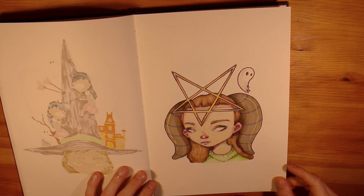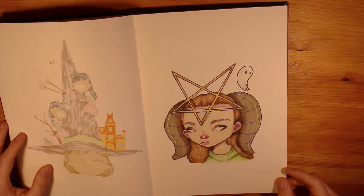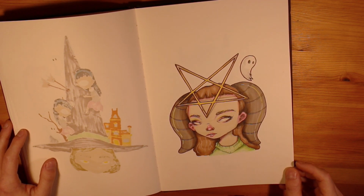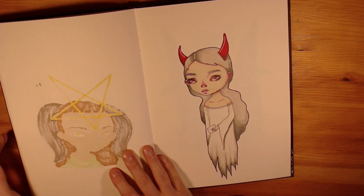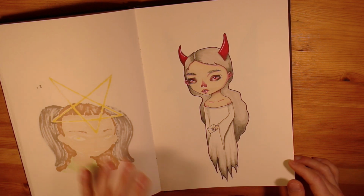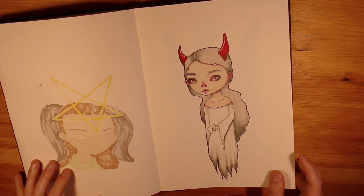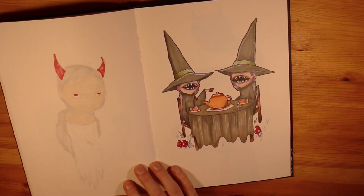This is just a witch with horns with a giant golden pentagram on her head and a ghost next to her. The Poscas took a while because obviously you can see they bleed through on the back, so just one illustration per page. She was kind of thrown together last minute. Don't hate her though. I did change the colour of the horns a little bit, but there we go.